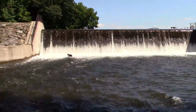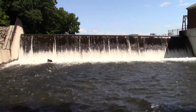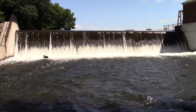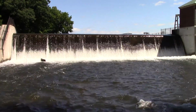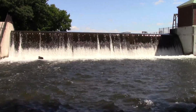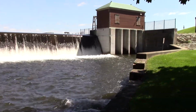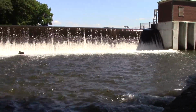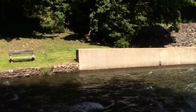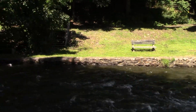And here it is. The Lake Hopatcong Dam. That's the gatehouse here. And again, if you go over that little bridge I just showed you, you can sit here and fish. Or you can sit here and fish. That's the stairs, and that's the bench.